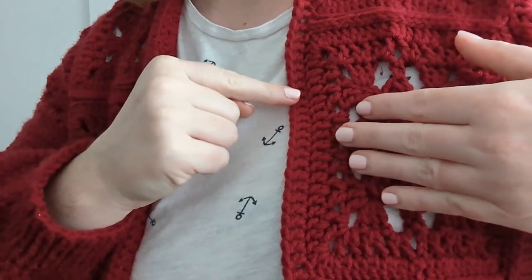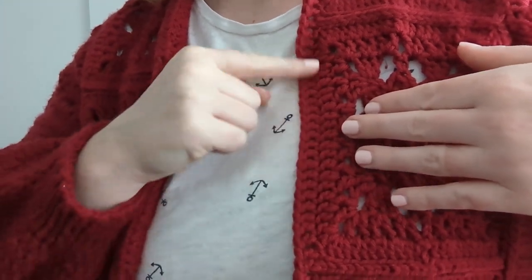Overall, I'm very happy with this, what I have created. I did decide in the end to just do one row of double crochet for the edging. So there's just one row along here for the edging. I didn't want there to be too much here. I find that my neck is very sensitive to having things touching it. I can't wear turtlenecks anymore, because they really bother me. So I didn't want to have too much going on here, so I kept it simple with one row, and I think it looks really nice.